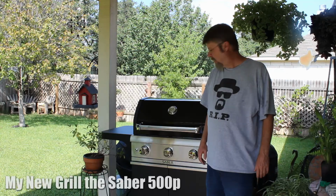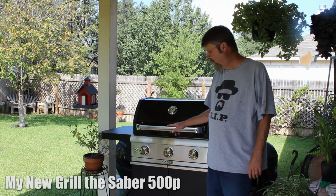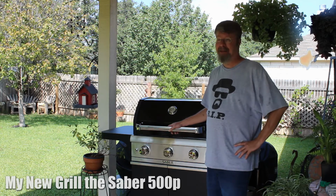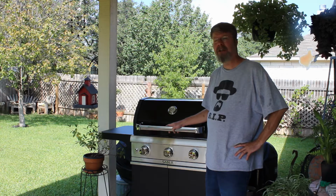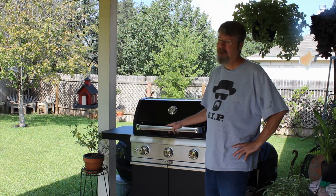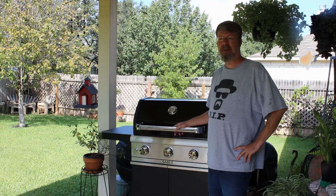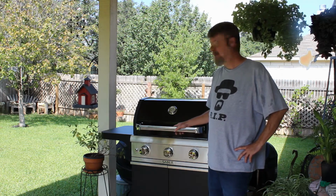Hey folks, finally bit the bullet and bought a new gas grill. Really psyched about this. I'd had that Weber Genesis for 15 years. Man, I got a lot of life out of it, and it's going to a good home. I'm giving it to a friend of mine at work, Will, who does not have a grill at all, and he's really psyched to finally get one because he just moved into a house. And so I figured, I'll give him my trusted Weber Genesis.